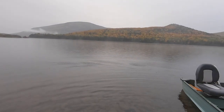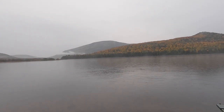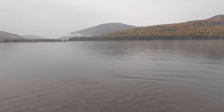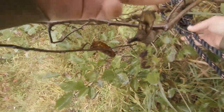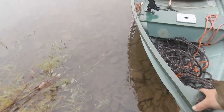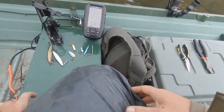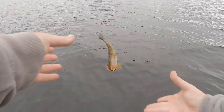Good morning, ladies and gentlemen. As you can see, it's raining, but we're gonna go anyways because it's a morning bite and it's our last morning, so we gotta get out there. Legs aren't awake yet. Oh, fish just jumped right there. Toughy this morning. Woo! Nice little perch there this morning. See ya.